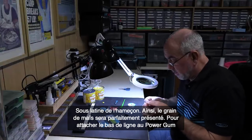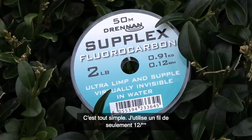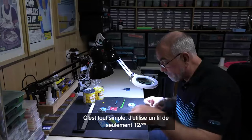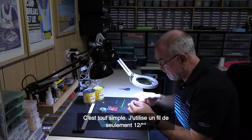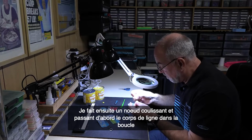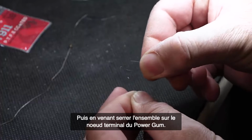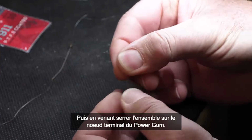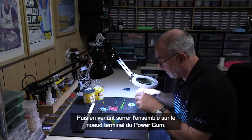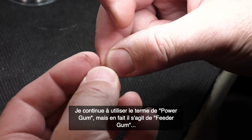Right, attaching the hook length is simple. You just pass the 012, I use 012 Supplex fluorocarbon for this. 012, it's amazing. I've had some massive fish even on 012 with this rig. So the next thing is to pass the main part of the hook length through the actual loop that I've formed on the end. And then that drops behind the actual knot that I formed on the bottom of the feeder gum. I keep calling it power gum, it's feeder gum.